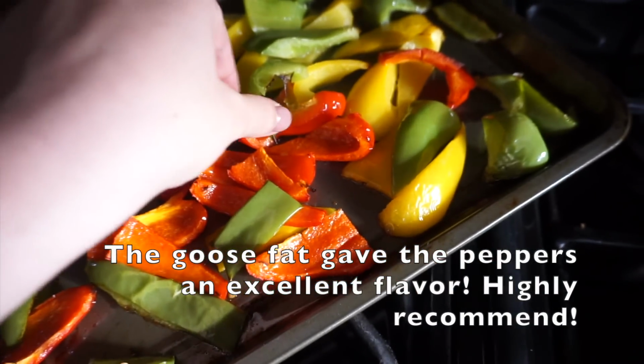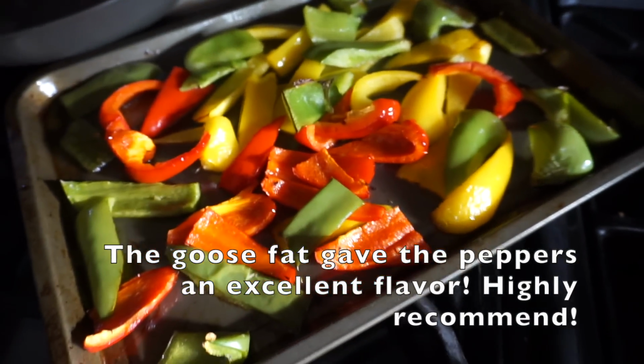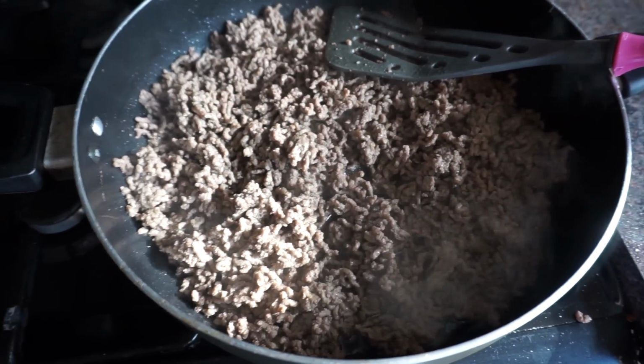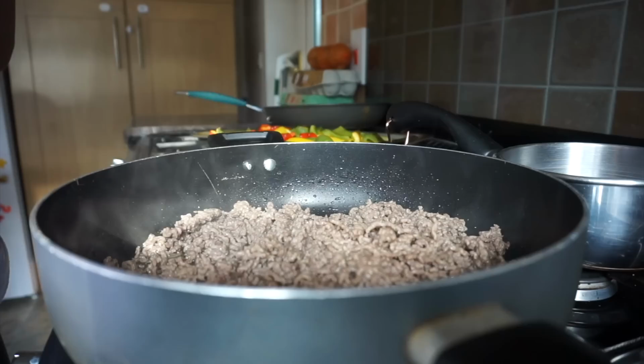I took these out of the oven. They're nice and roasted, and I am waiting for the ground beef to get a little bit more brown before I add the taco seasoning.